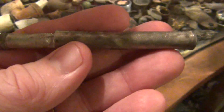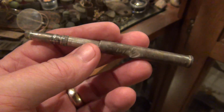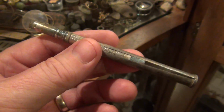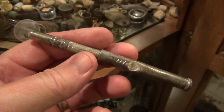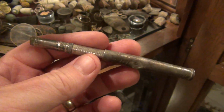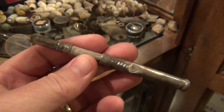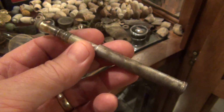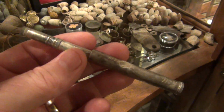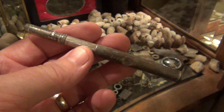Here's something cool. This is a silver mechanical pencil. Now, what's interesting about this mechanical pencil, it came off Brandy Rock Farm up on what now is known as the Wisconsin camp. And I got a really good target and dug this mechanical pencil up and was just thrilled to death. After pulling it out of the ground, I swung the coil back over the hole and had still just as strong a target.